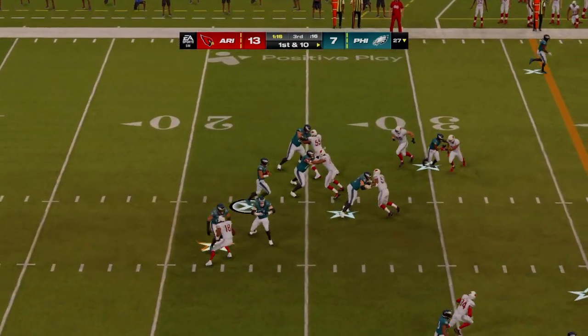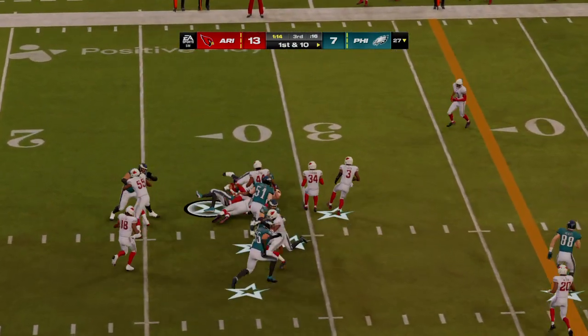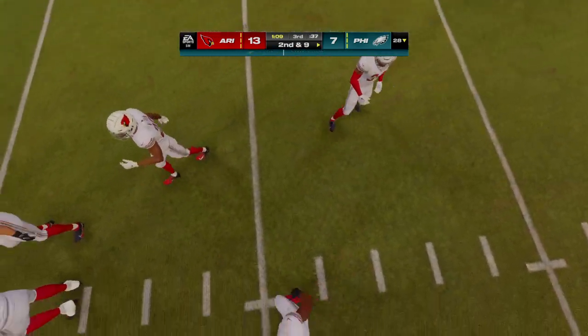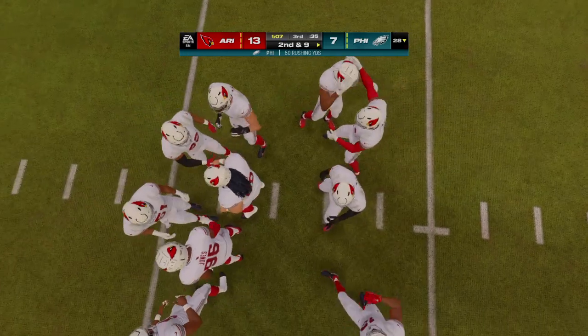Now this is going to be a quarterback draw. And not a whole lot doing there as he'll get it up to about the 28-yard line. Only a yard on the keeper, and it'll be second down.